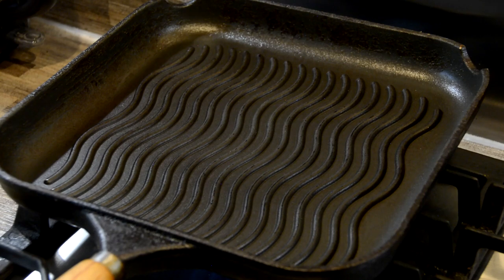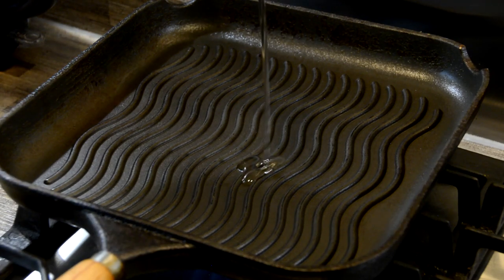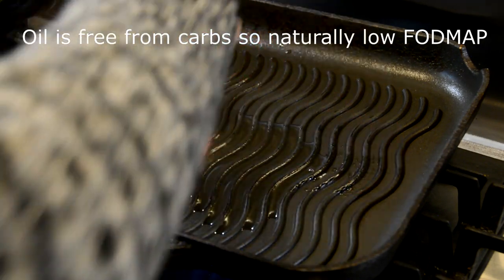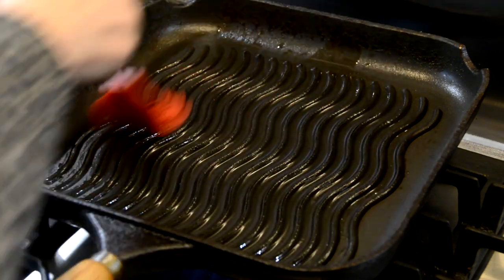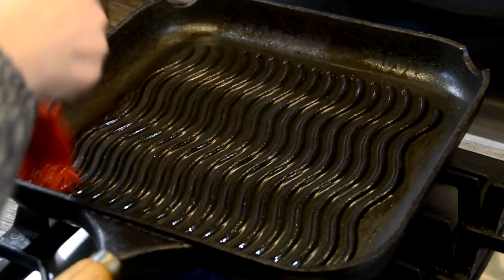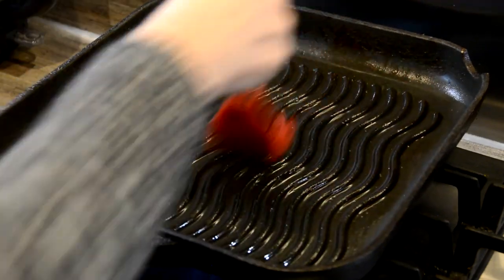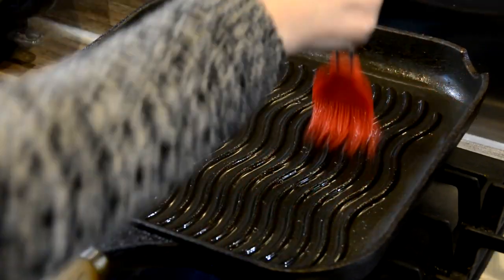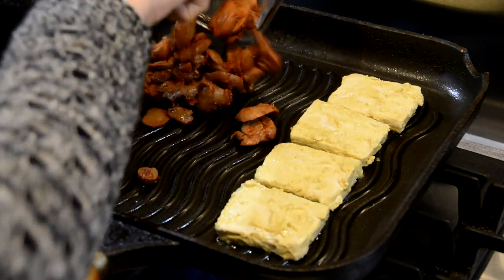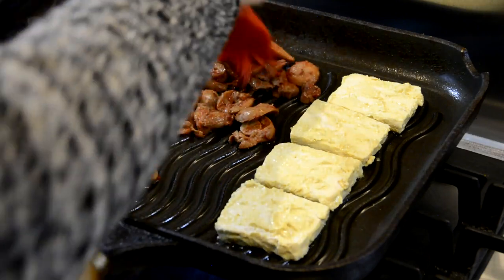And once again, because I don't believe oil is the devil, I am going to use a little splash of oil in the pan. If you do oil free, then you do you, but that's going to help this to cook a bit more evenly and probably a little bit quicker, which is the name of the game at the minute because I am hungry. I am going to cook all of the mushrooms, but I will only be eating half to keep it low FODMAP.